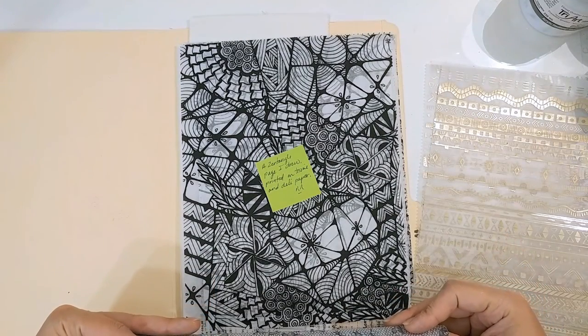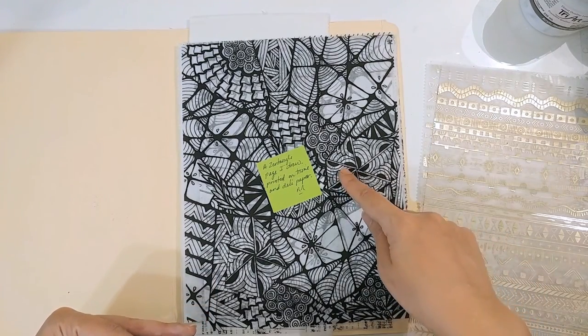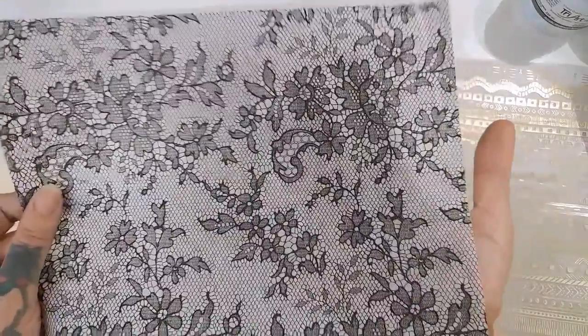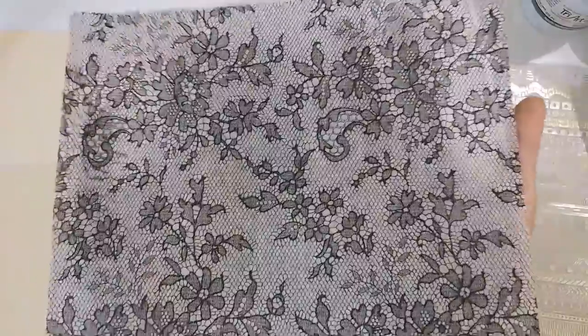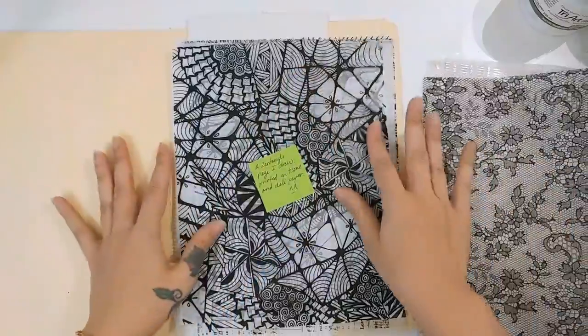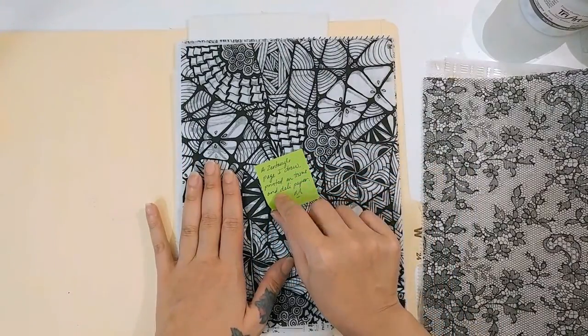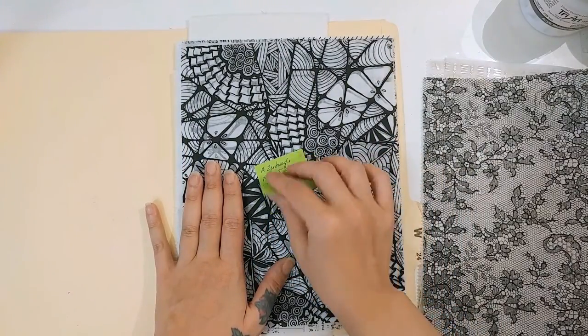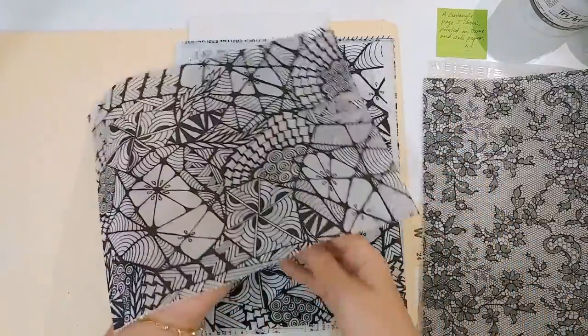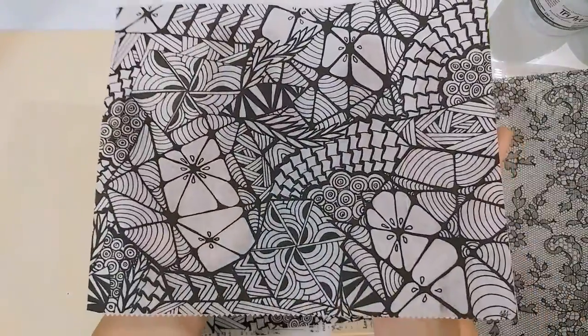Wait, you printed these, right? You drew this? Look at this. This is tissue. This is printed lace tissue. Have you ever seen this? Okay, oh my God, she drew this. A Zentangle page I drew printed on tissue and deli paper. You gotta be joking me. Look at this.